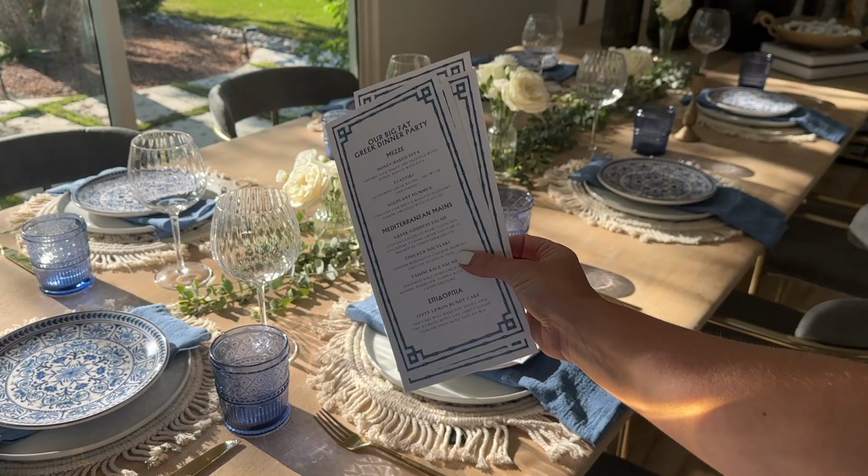I do this for almost every dinner party. I think, again, it's just such a touch that levels it up. I personally hold on to all of mine, which I think is also a nice souvenir. This is from our Greek dinner party. I really loved the menus from our recent pizza party that we did.